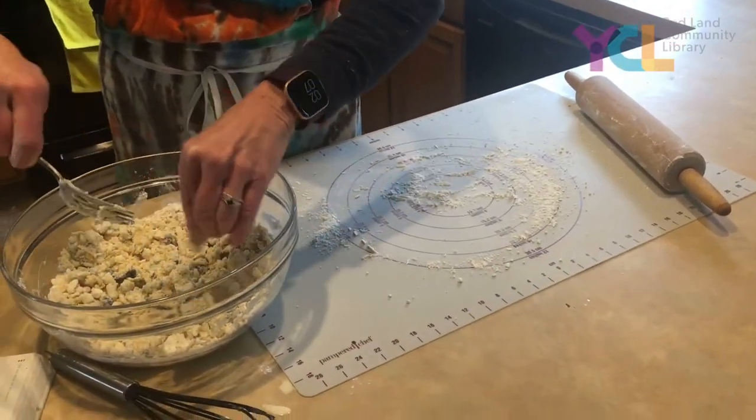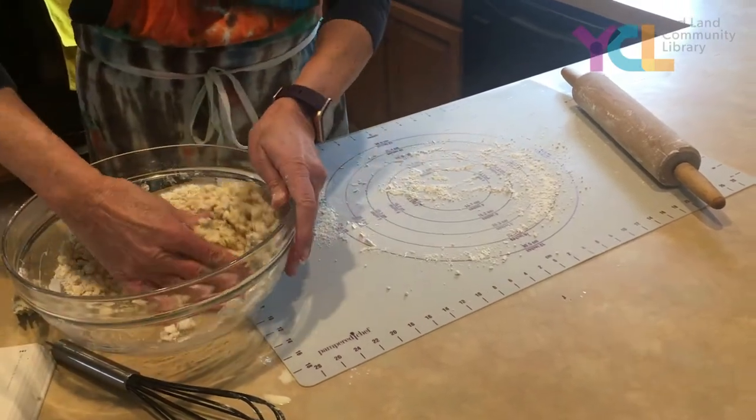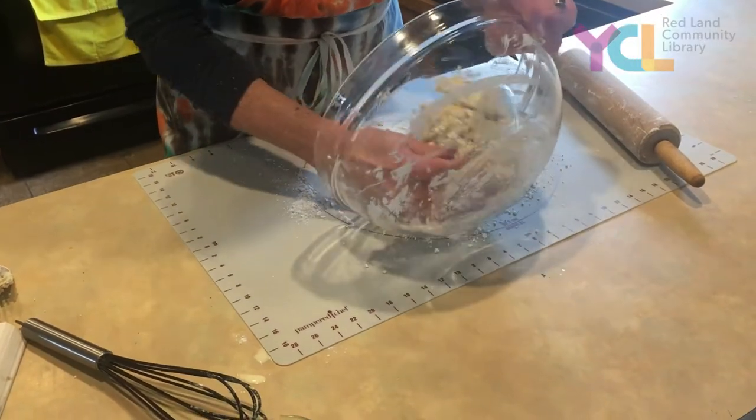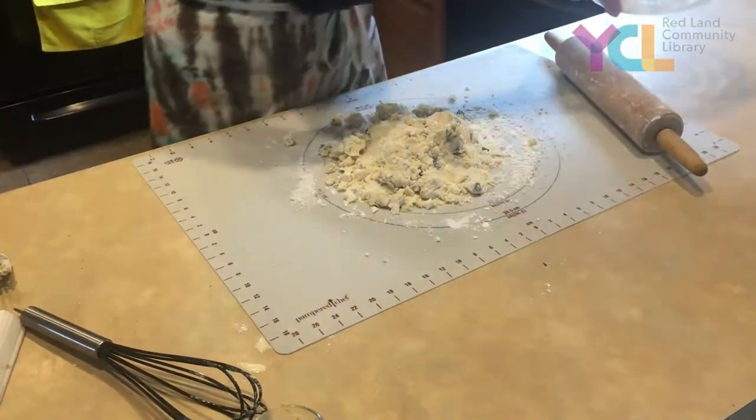Of course, I washed my hands before I started cooking. So, let me move this out of the way.